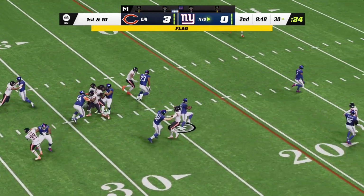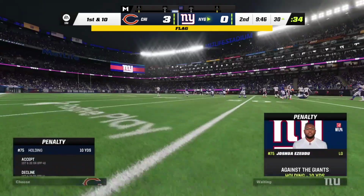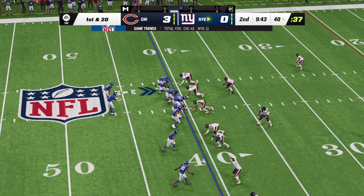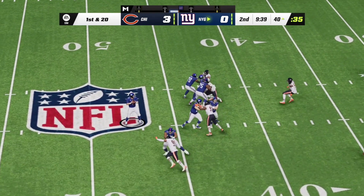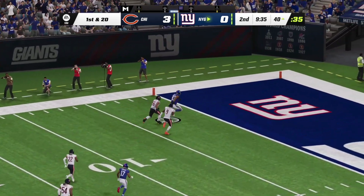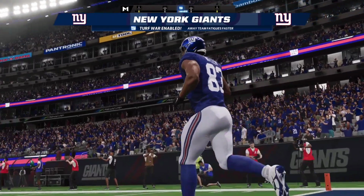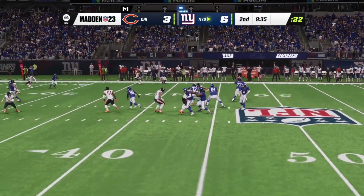A first down carry for Barkley. Room here to run. And a strong run there as he'll maneuver his way down inside the 15. So following the hold, they're in a bit of a hole here with a 1st and 20. Now Jones. That is caught downfield. It's Waller. Touchdown, Giants. Darren Waller, 40 yards. And the Giants have moved out in front.